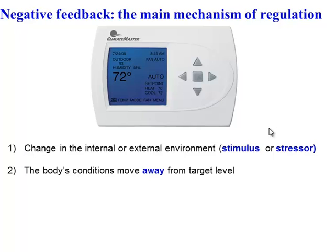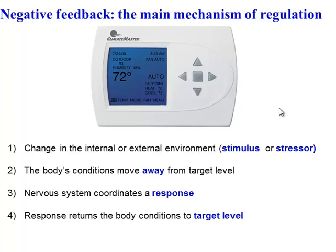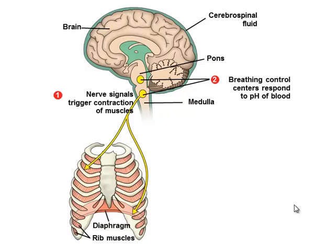They're no longer at the target level. So your nervous system coordinates a response. Well, that response fixes the problem and returns the conditions to target level. And once we're back to target level, the response shuts off, just like the thermostat. And we saw a great example of this already when we looked at the control of breathing rate. If you're exercising, your cells are needing to make more ATP, so they release more carbon dioxide into the blood. Well, the carbon dioxide in the blood increases the pH of the blood. That acts as the stressor for the body.